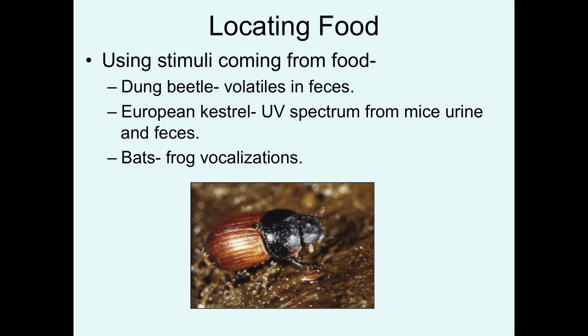We talked earlier about the way bats can eavesdrop on frog vocalizations to locate frogs as prey items.